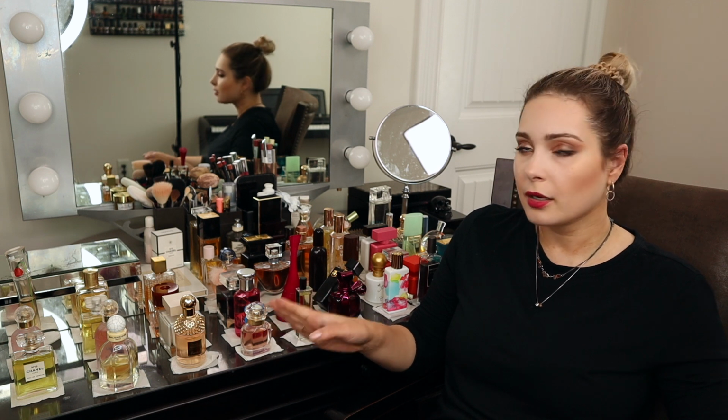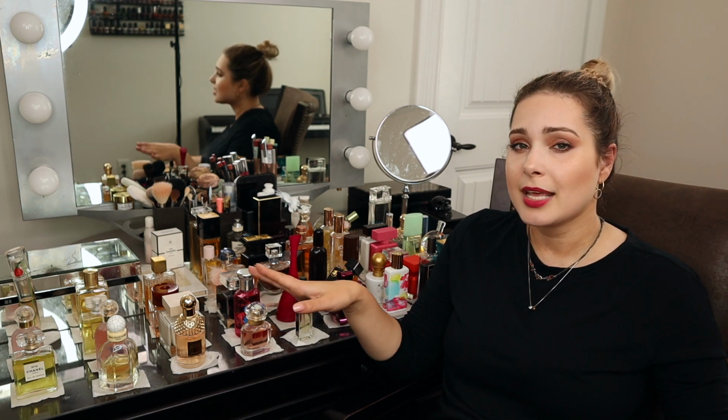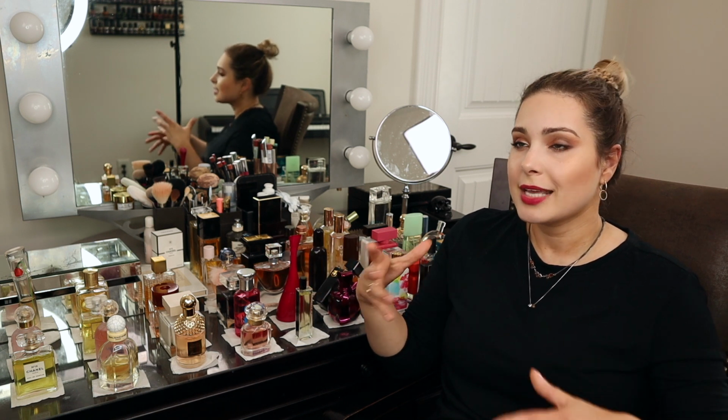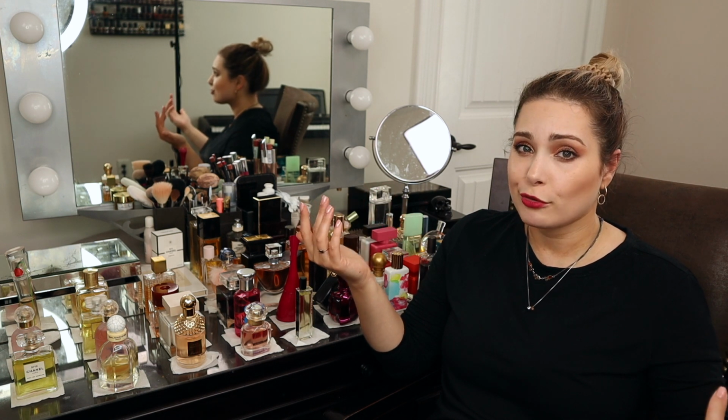Part number 4 had to do with all things to all people, workhorses of my fragrance wardrobe. So scents that I could just pack with me and go somewhere, and they would cover all my needs for that particular trip. Scents that are easy go-to, scents that if you don't know what to wear, you can always reach for one of those.